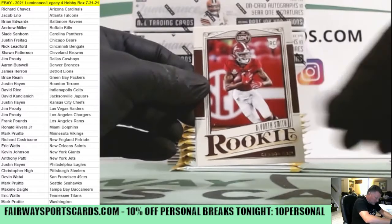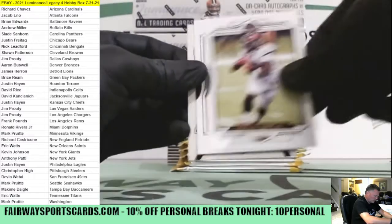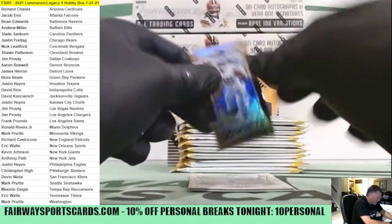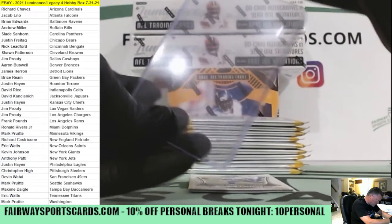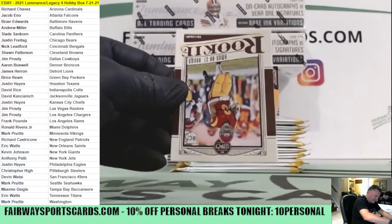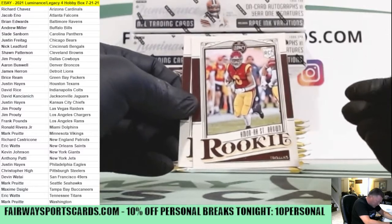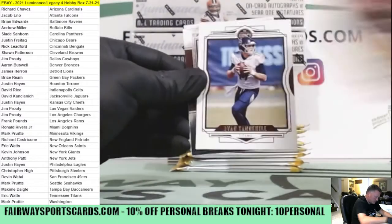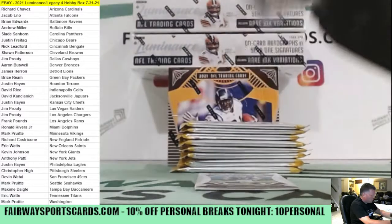Derek Brooks for the ages. Devonta Smith, Penei Sewell. This little guy was hiding back there. Javonte Williams, 53 out of 100 mini. I believe he's Denver. But don't worry, with all these guys, whether we know what teams they are or not right now, they will go to the appropriate teams when we are packing the shipments. St. Brown and Sean Wade. Zach Wilson, Chrome. Nice one for the Jets.